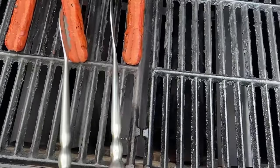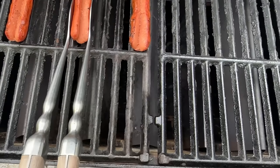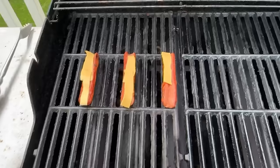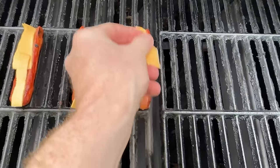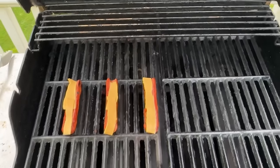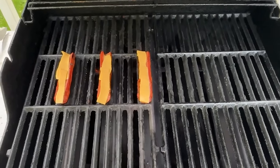So now these are like a perfect receptacle for the cheese. So we're going to get the cheese right on top of there. All right. Lay it on like so. And this won't take too much longer. Just close it for a little bit, and then they're going to be incredible.